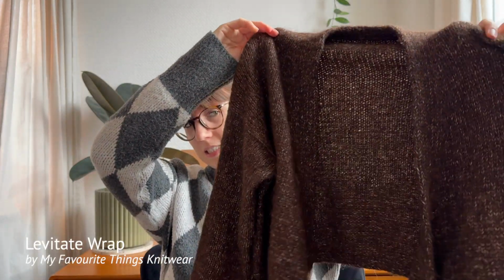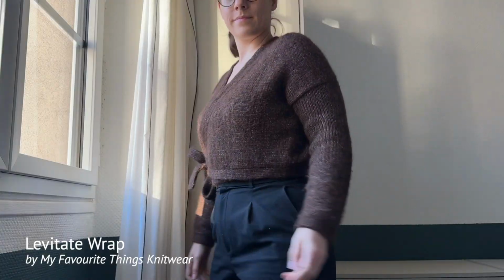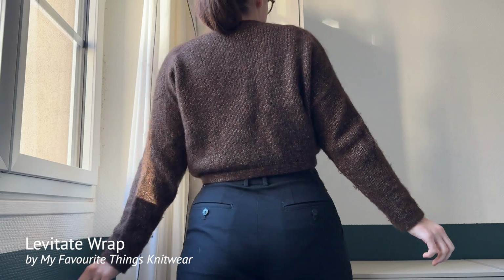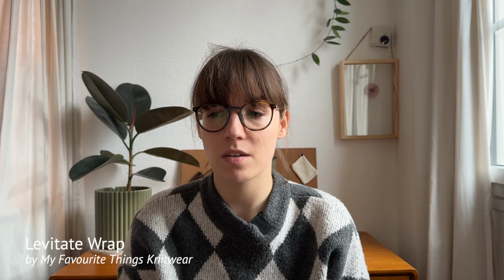The next pattern I knit was another one by My Favorite Things Knitwear, and it is the Levitate Wrap. I started it on the 17th of September, a bit after I finished the camisole, and I finished it on the 19th of November, and it took me a while to finish just because of the double knitting, which takes a long time. But this is knit in, I think it's 5 or 6 millimeter needles, so it's quite a quick knit.